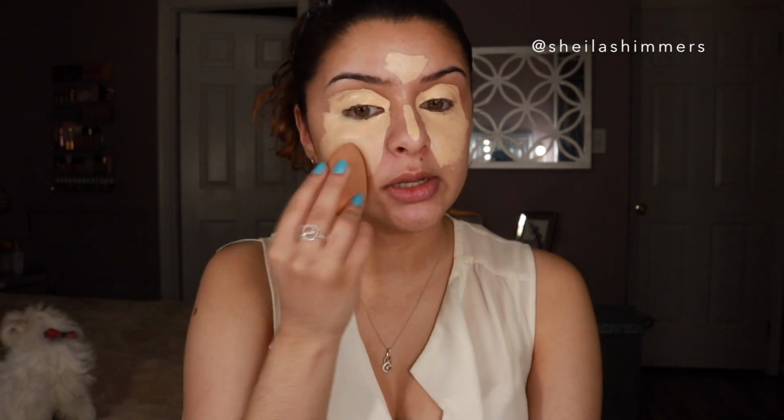All right, so that is all the concealer that I'm going to go with. I'm going to be using my beauty sponge for one side, and then I'm going to be using my Real Techniques little brush for the left side. So starting with the beauty sponge, I'm just going to start blending this out.